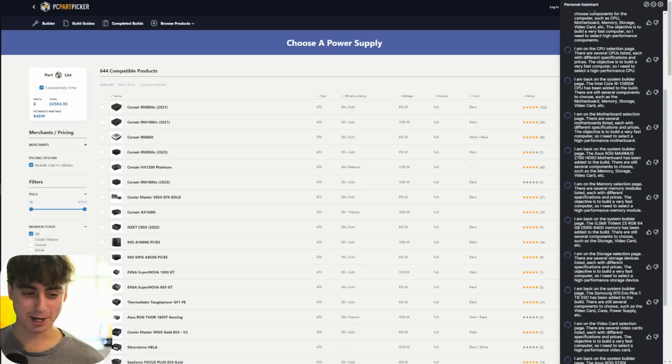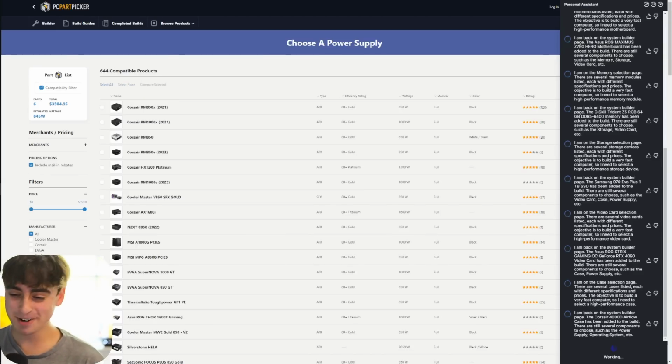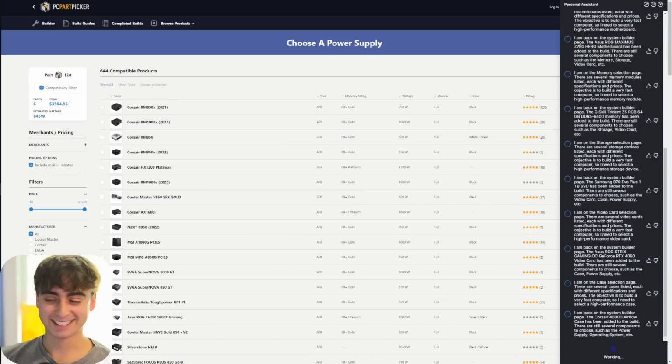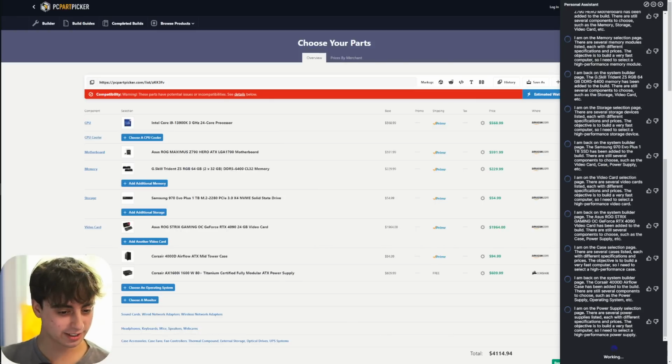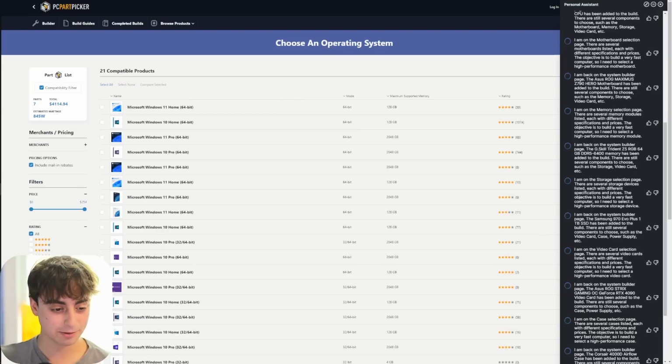This is crazy. AI is building my computer for me. I'm so impressed by this. Oh my gosh, yes. This is amazing. I love this so much. All right, we picked out a 1600 watt titanium ATX power supply. That's a $600 power supply, but it'll definitely get the job done.